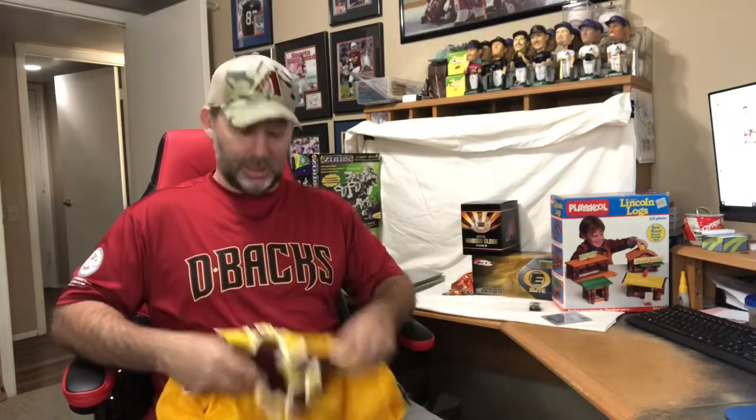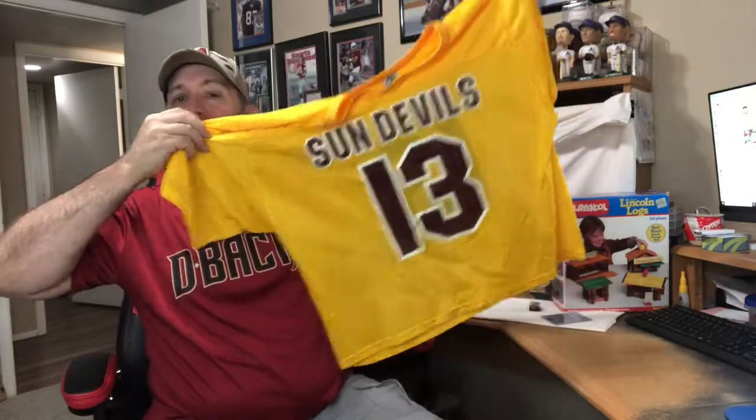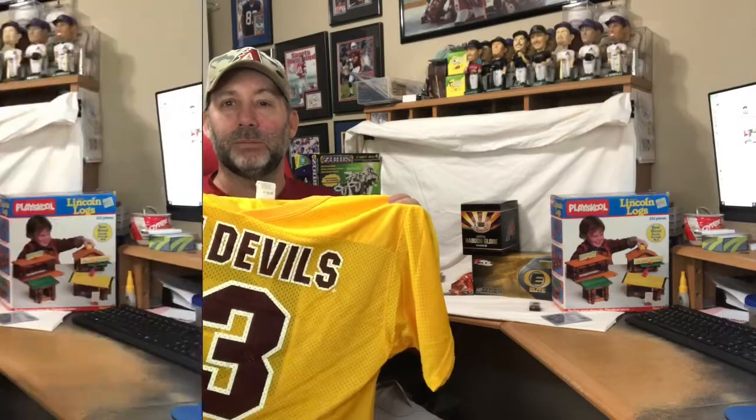First one is this ASU football jersey. It's not a super high quality jersey. It's like a half shirt style. So I had this at $19.99 plus shipping. The offers I sent were 25% off across the board. So any of the items that were offers, 25% off. This one sold for $14.59 plus $4 for shipping.